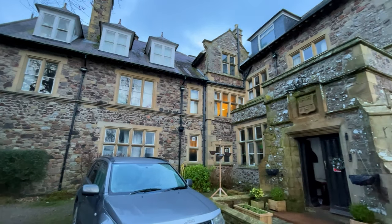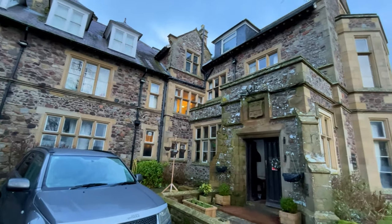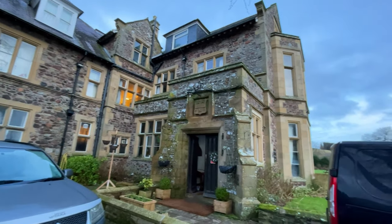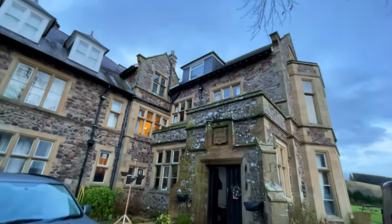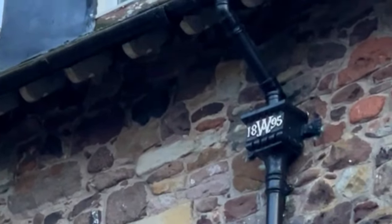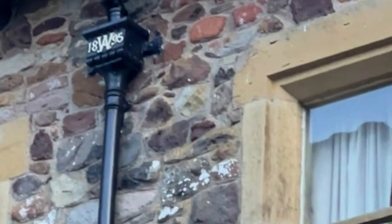So apparently this building, maybe it's not this part of it, but the keep inside is actually from the 1300s, I believe. On that pipe up there, it says 18 something or other. I can't quite see what it says.